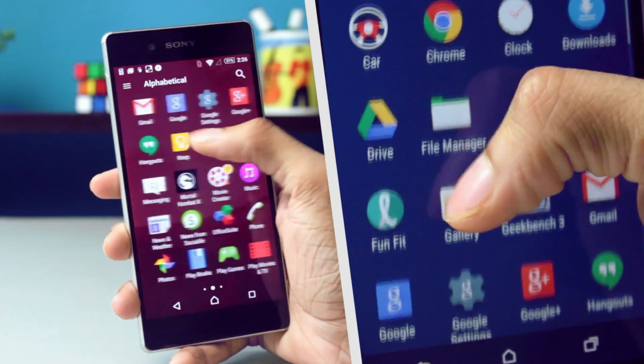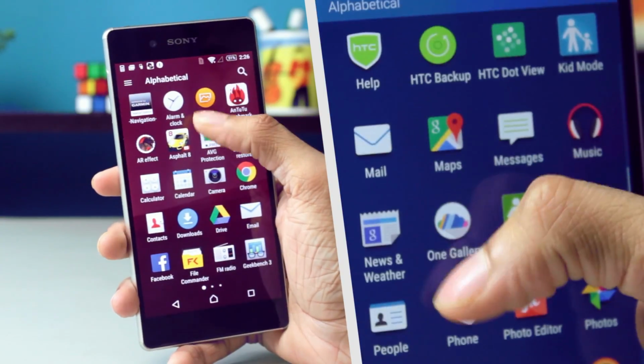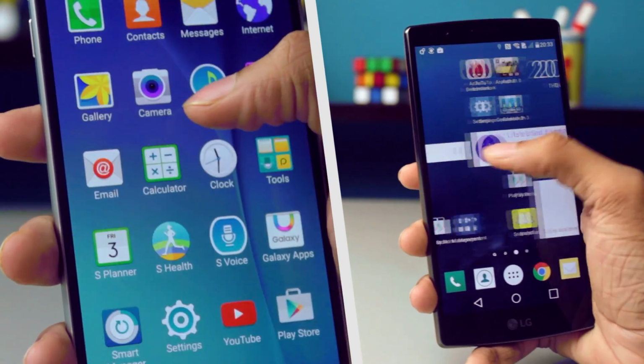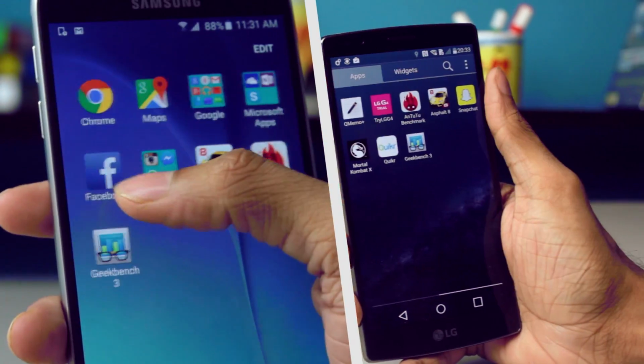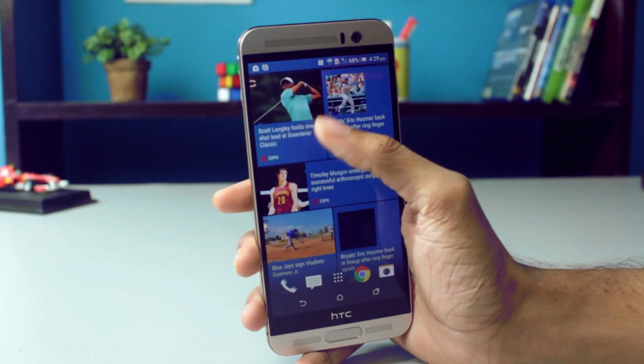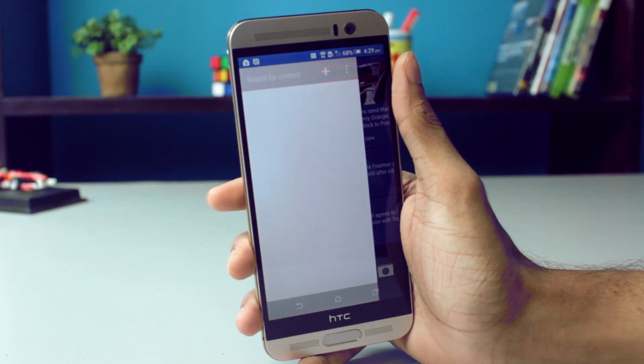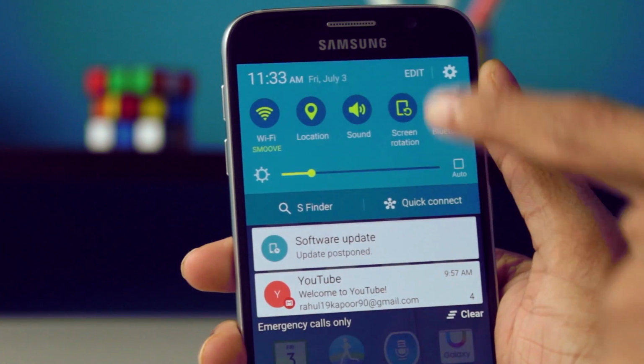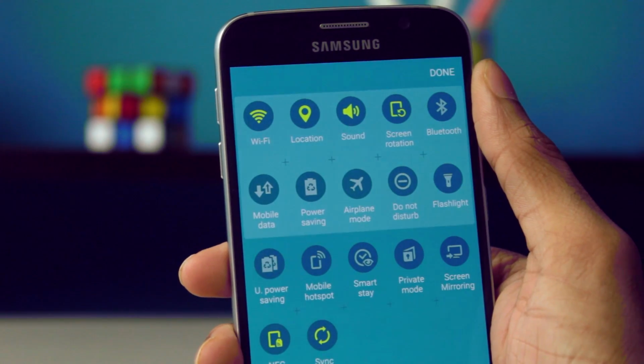All the phones run on Android Lollipop and have their own overlays. Vibrancy seems to be the key here. Some are a little over the top and animated, and the others are slightly more subtle. All of them come with extra features, some that are unique and some that have become a norm.